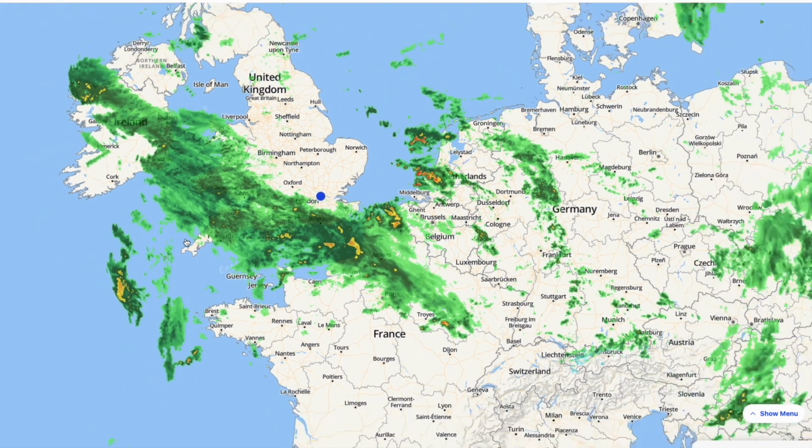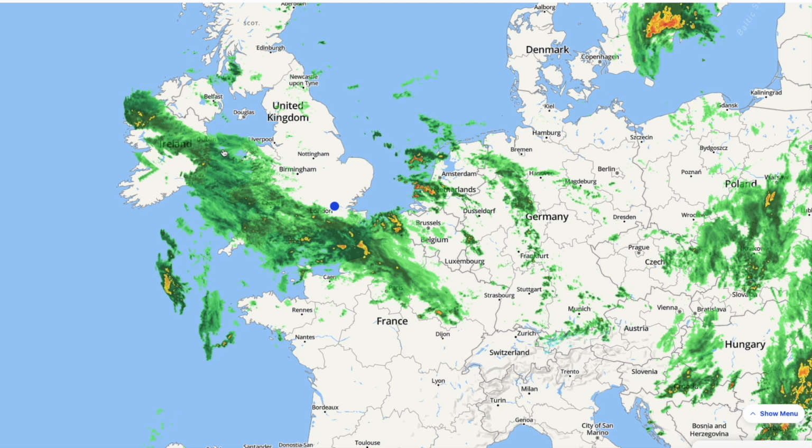So this isn't Storm Ciaran here. This is a weather front associated with a general low pressure. Storm Ciaran is still well out in the Atlantic.